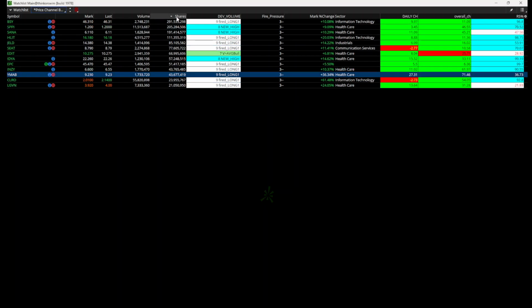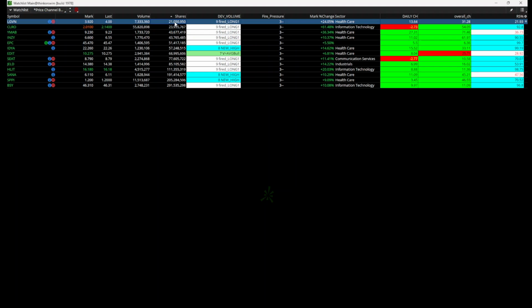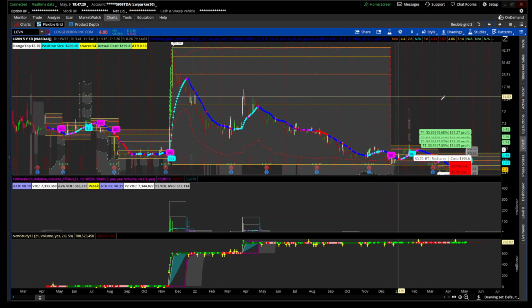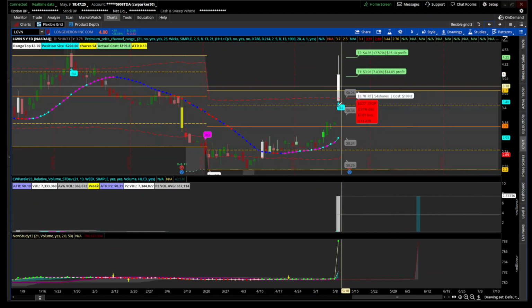So right now, let's sort it. So I had it sorted by shares, because I'm looking for a share turnover. So this one has 21 million shares. Not a high turnover because it only did 7 million volume. But we'll go look at it and see what it looks like. This is what it looks like on a 4 hour. This is what it looks like on a daily. So this is a nice breakout.